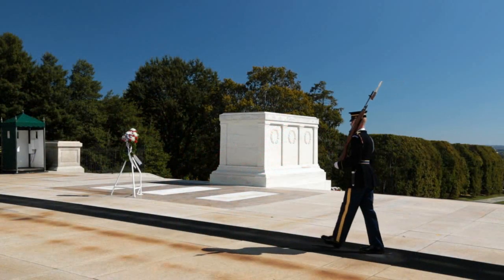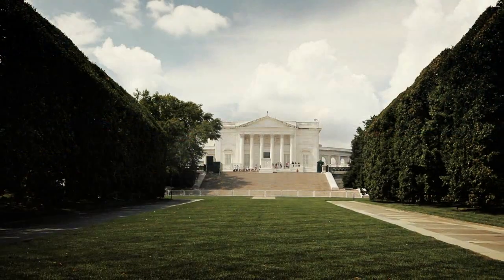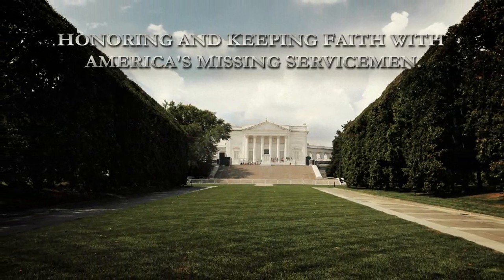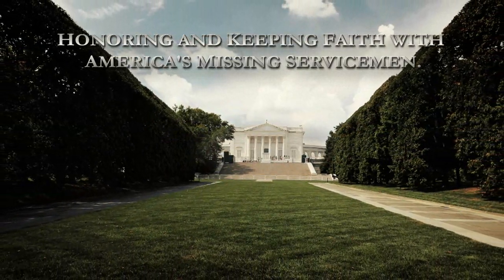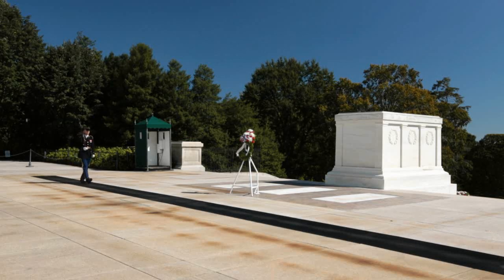In 1998, his remains were removed from Arlington National Cemetery and flown back to his family's hometown of St. Louis. Today, the crypt that held the remains of the Vietnam Unknown stays empty, and the crypt cover has been replaced with one that has the inscription, "Honoring and Keeping Faith with America's Missing Servicemen, 1958 to 1975. For love of country, they accepted death."